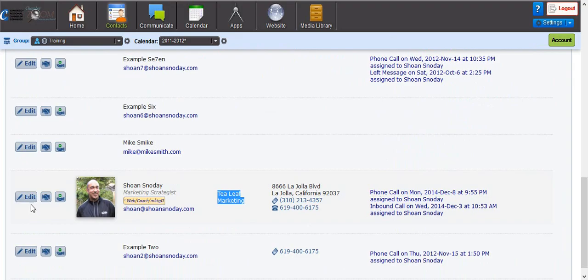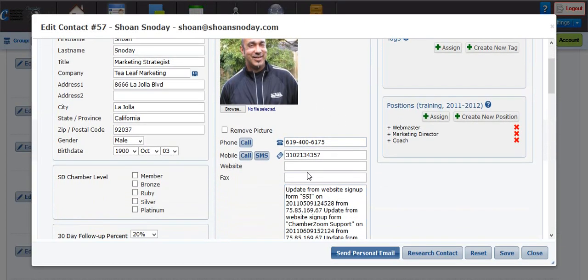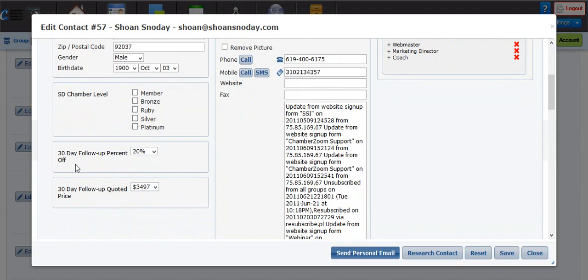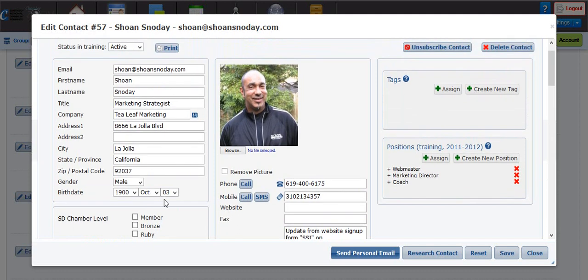Another thing you could do is once you edit this, you can add more stuff like their website, their fax number. In this particular CRM, I customized it to where I can give them a discount if I want for 30 days. I can follow up and say, look, if you buy right now, you get a 20% discount, and rather than whatever the amount of money I was asking for, it will be this for 30 days. So those are other things. You could send them a happy birthday email.